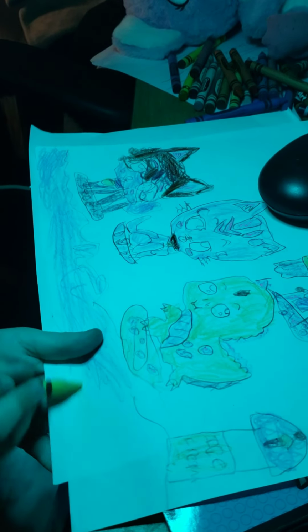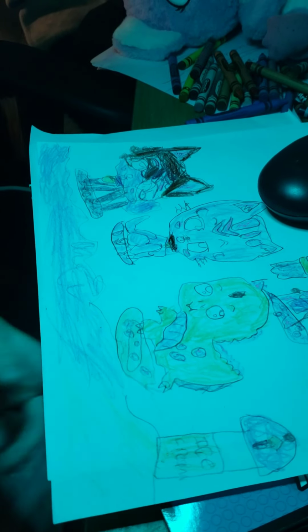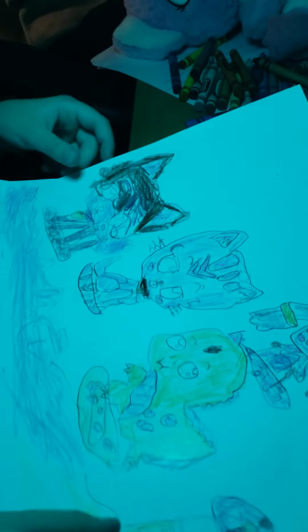And now time to color in the sand. And this is my drawing. This is my drawing, and it being colored. And you heard the entire story while I was coloring it.